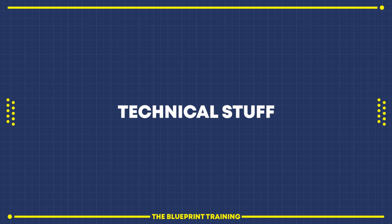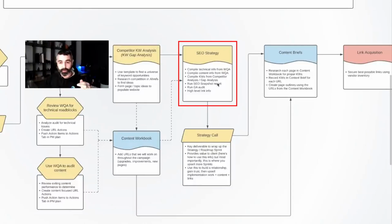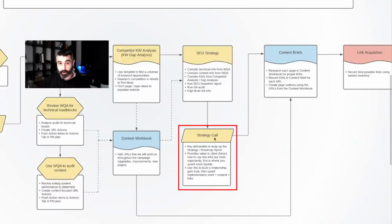So when we look at our 3 buckets of SEO, the technical stuff, the content and on-page and keywords, and then links, we've got all three of them, aka our 3 sprints, ready to go. We've already sold the strategy sprint, so we're compiling that in here. We're going to present that to them on the strategy call, which is a very, very important deliverable because we basically call this an implementation call. We run them through the entire deck over about an hour.